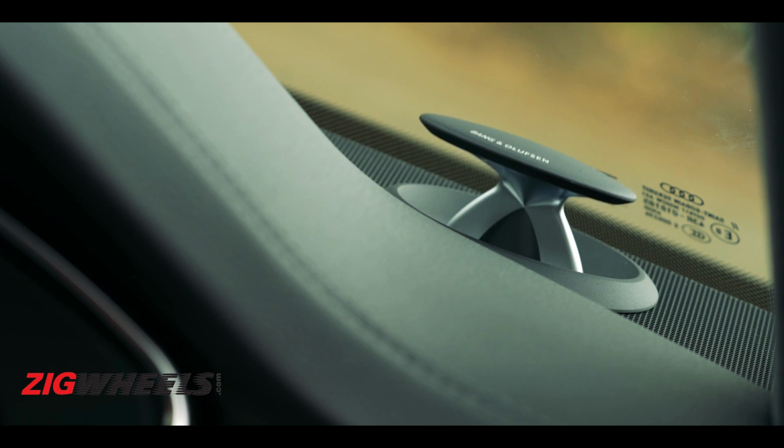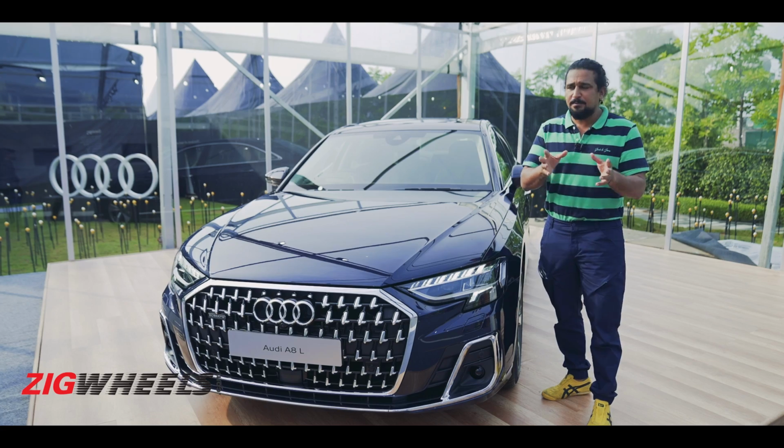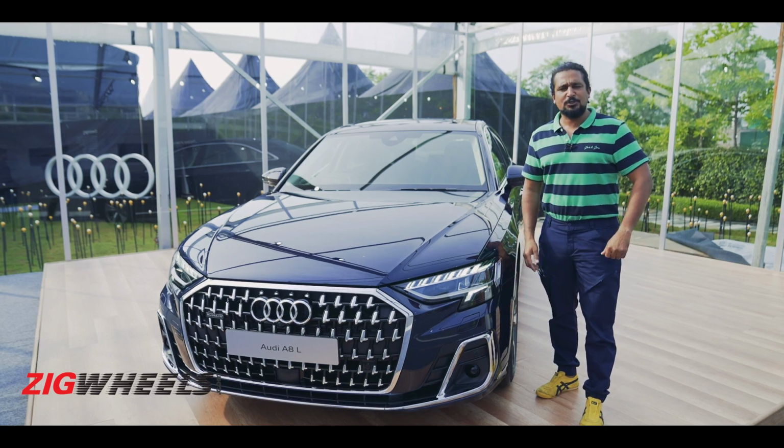The Bang & Olufsen premium sound system is an option. Again, you get the Bang & Olufsen, but the premium version is another 17 lakhs. So when you spec out your Audi the way you want, it will get a price tag that you can brag about.